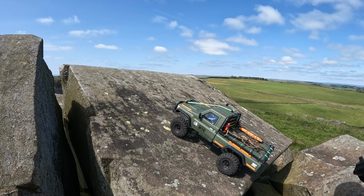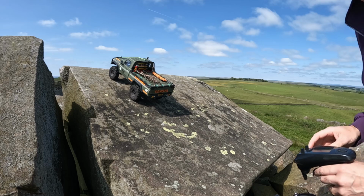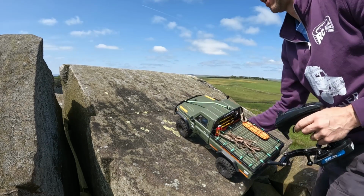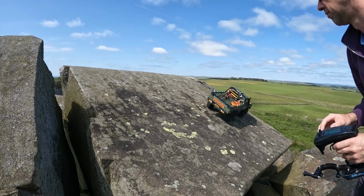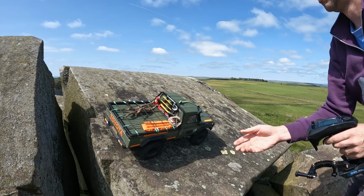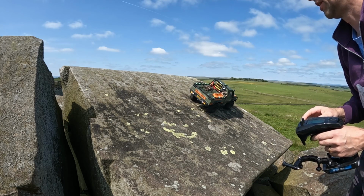Here's rock A with the stock Hobbytech tyres. It's not a very steep climb, very easy up and down, and losing a little bit there, but pretty straightforward side hilling experience.